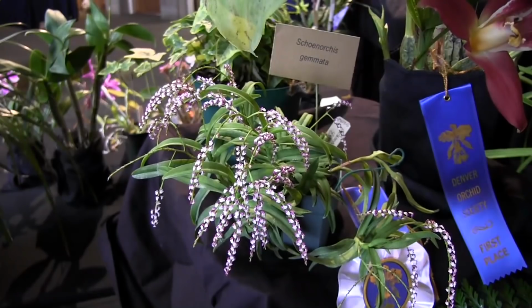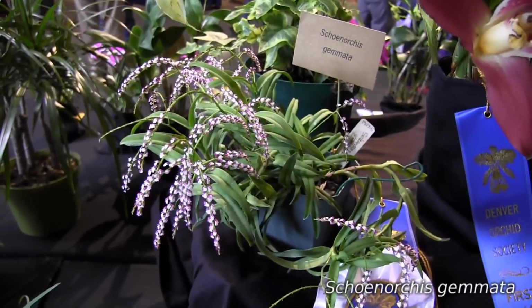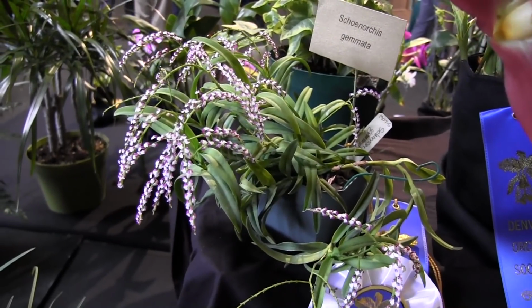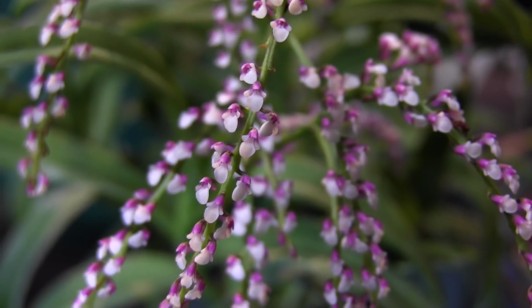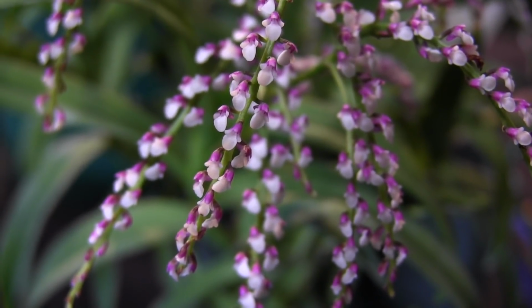And then finally the last plant in the show that I want to show you is this little Schoenorchis gemmata. And I'm saying Schoenorchis because I'm thinking it's German, but anyway, the flowers were teeny tiny, but it was covered in them. There were lots of spikes, and I just thought those were really pretty.